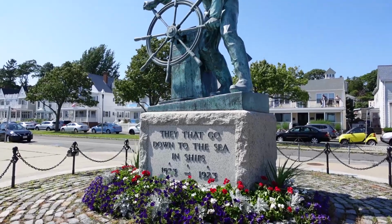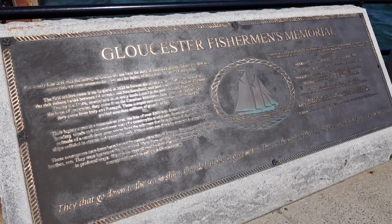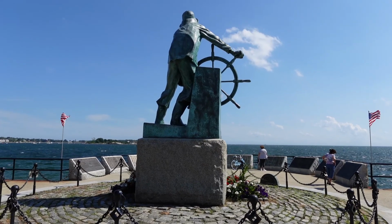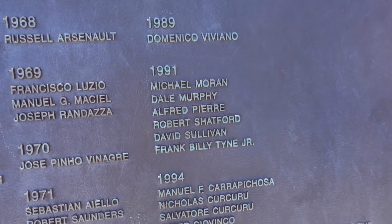All right, so we are here at the Fisherman's Memorial here in Gloucester. It's to commemorate all the men and women that were lost at sea on all these fishing boats. We're gonna walk over there, get a closer look. So these are the men that died on the Andrea Gail in 1991.